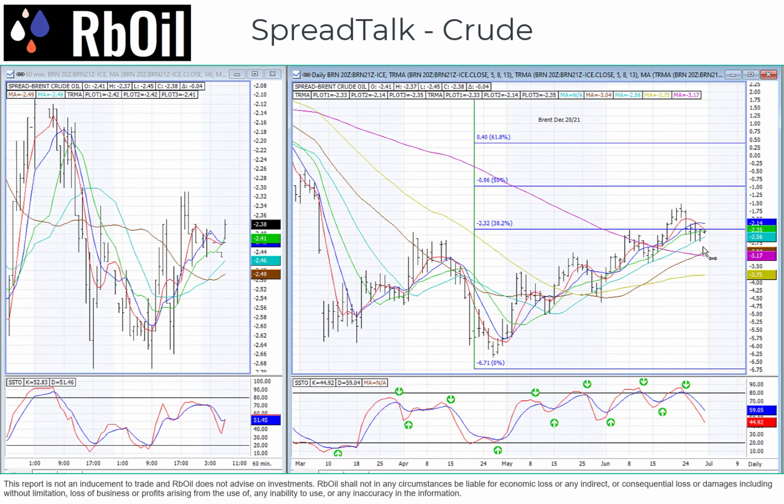DEC Red DEC stuck between the 21-day, very good support at -256, and the 8-day resistance at -214. Like the DEC June, it's likely to move between these two, 214, 256, before we get a breakout. The 60-minute chart is suggesting a push a little bit higher early this morning. Watch the 21-day and the 8-day for guidance today.